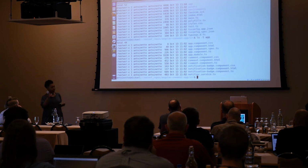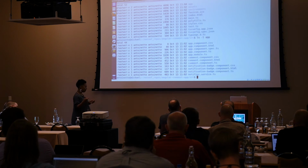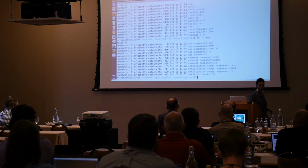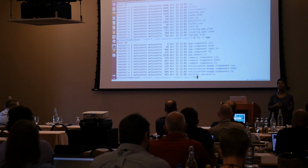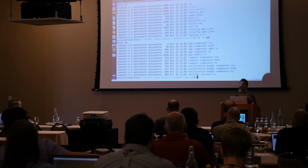Inside of each of your app modules are going to be components and services. In Angular 1, what we had was an MVC architecture, a model view controller architecture. In Angular 2 plus, what we have is a component-based architecture. So basically, everything that you want to build is going to be a component.